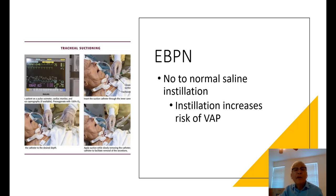Current guidelines recommend that routine use of normal saline before endotracheal suction should not be performed. Most practice guidelines no longer recommend normal saline instillation into an artificial airway due to the lack of evidence that it helps to maintain airway patency, and it is suggested that routine instillation be discontinued altogether due to adverse effects, including the development of ventilator-associated pneumonia.